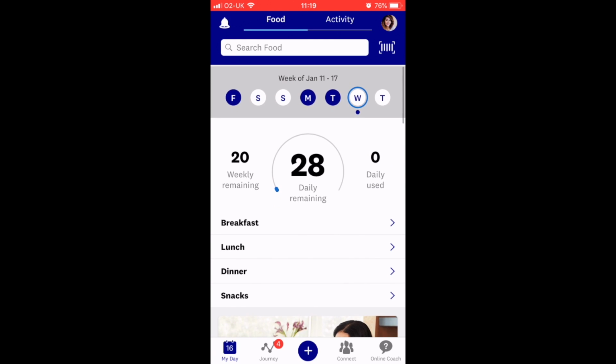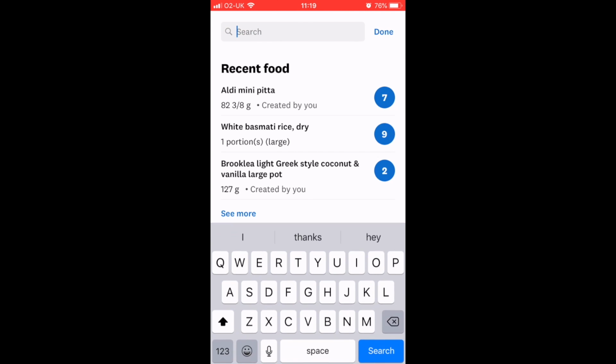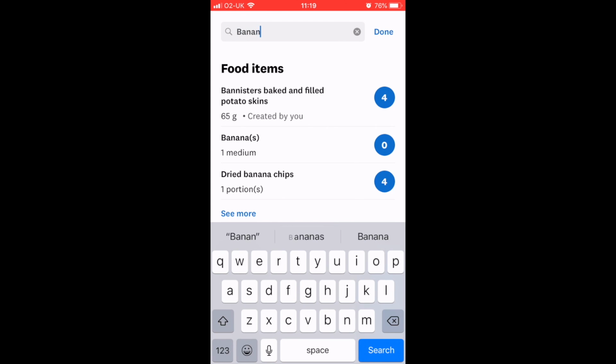Which brings me on nicely to the next point, which is how to track and search for foods. So you'll notice in this search bar at the top it will say search food, and that is where you can input any brand, any type of food, any vegetable, any meat, and it will search in the list of archives to see if it is available for you on the app. I'll give you a couple of examples. So I'm just going to type in banana.